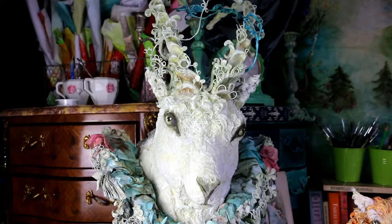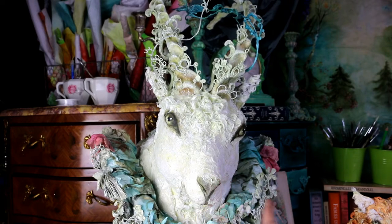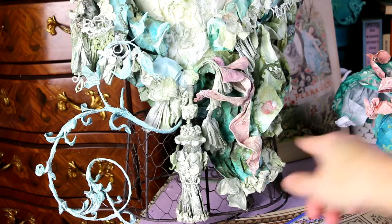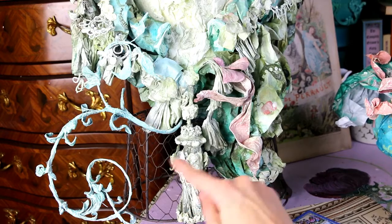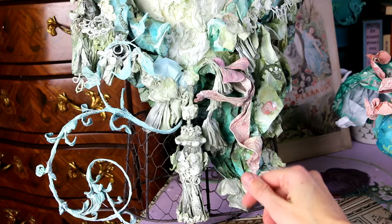My fairy tale hand trophy Ibex is not absolutely finished, almost. I still have a few details, a few ribbons to add over there, and a bit of painting to add here and there, but otherwise I think he's almost finished. He has some ribbons, he has a tassel, an arabesque really inspired by my Marie Antoinette book, and a lot of laces.